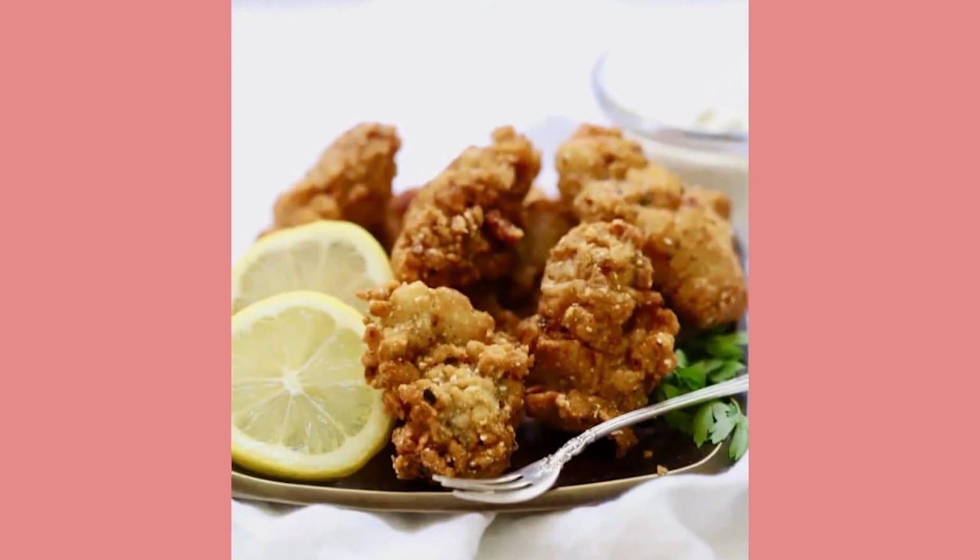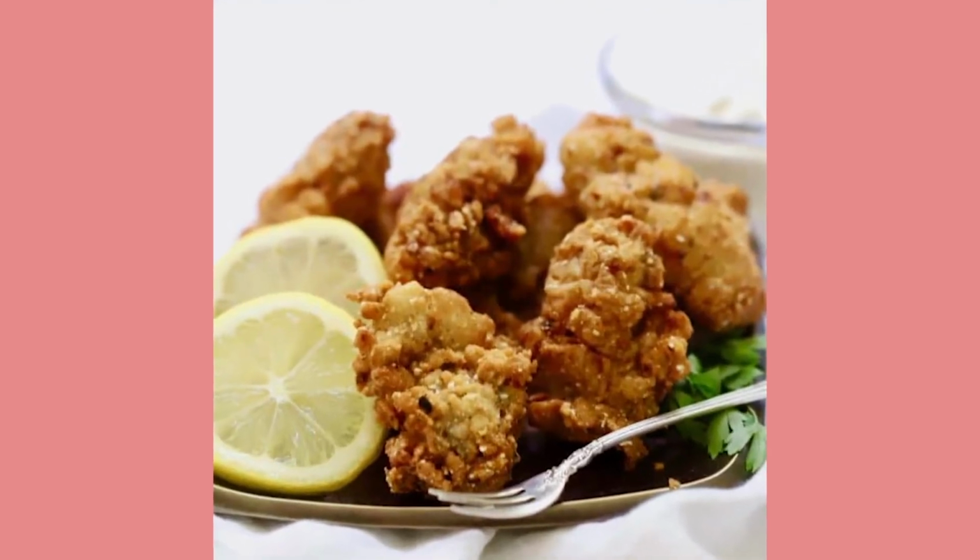Next up, oysters. I am a seafood person. I love seafood. I do not eat beef or pork, so you will find me at most restaurants that have seafood. Oysters is one of my favorite seafood, and I will enjoy it almost any way it comes, any way it's prepared. Here in Charleston, we do a lot of fried oysters where it is battered and deep fried. Love it that way with some tartar sauce and also our cocktail sauce.